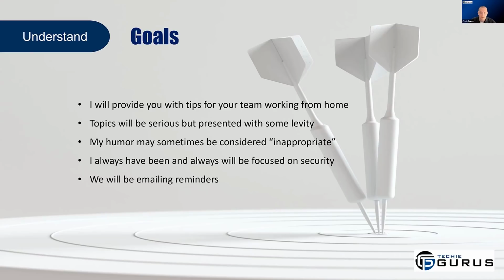So this is our schedule. Last week we did a time to train, and gave some free online training tips that people can go out and use this time wisely to improve either their professional or personal goals. Next week, we're going to cover work from home security. We don't have a plan to change the schedule, but we may change topics. It depends on how things are going and what feedback we get.